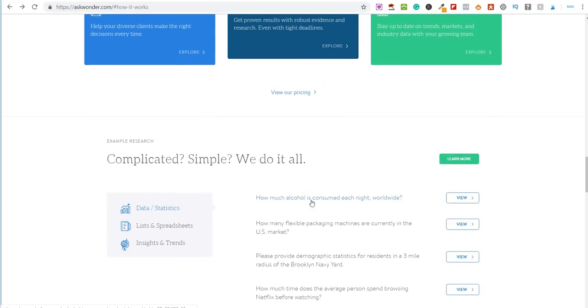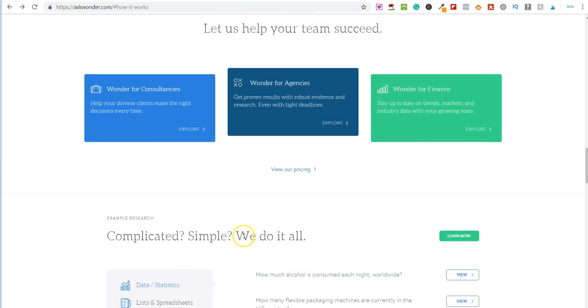We've got other bits on here, but basically how this works is when companies are looking for information, instead of them going out and doing the work themselves, they come over to Ask Wonder and they use the analysts and the people who work with Ask Wonder to do the research for them. And that's where we come into this, and I'll show you how to do this, but then I'll show you how you can basically fast track the whole method.